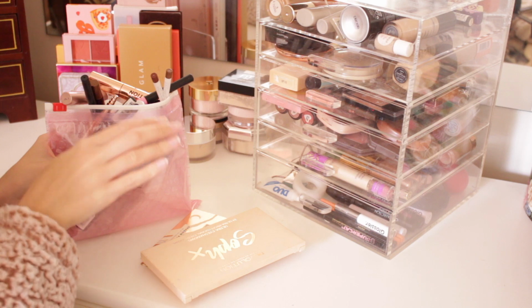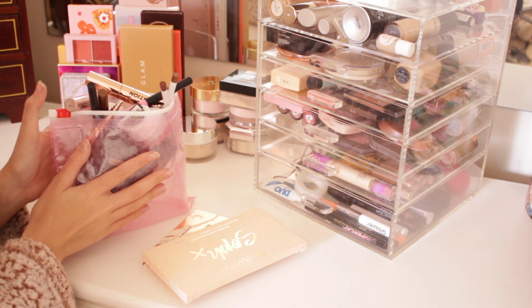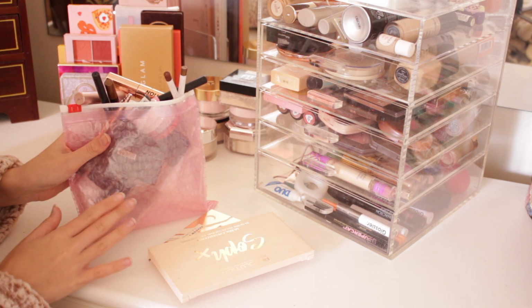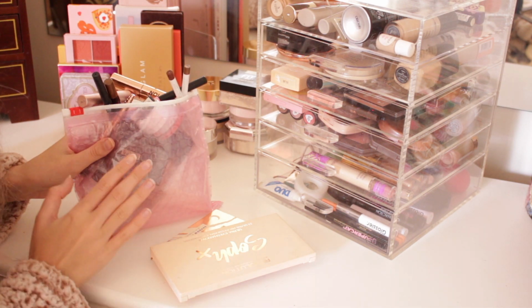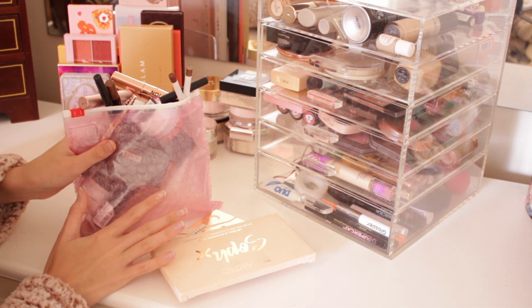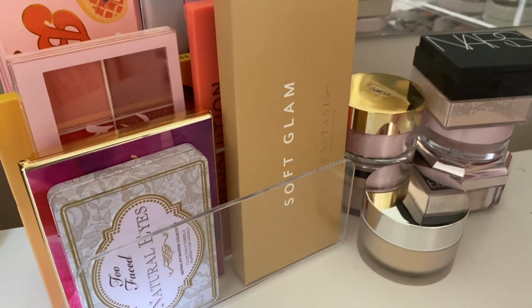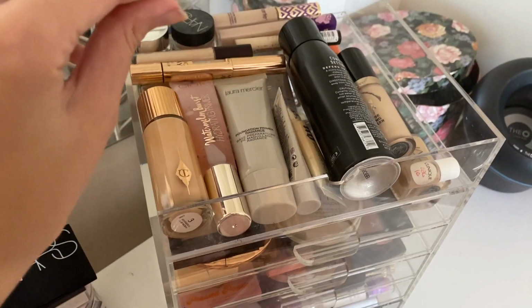So there we go, I got rid of these two palettes and this bag full of a lot of makeup. Hopefully I got rid of a decent amount, I'm not too sure. I think I got rid of a lot more than I thought I was going to. So yeah, I will probably be throwing the majority of this away, as most of it is either expired makeup or I've had it way too long. Anything I don't throw away I'll probably just give away to a friend or someone if I feel like they want it.